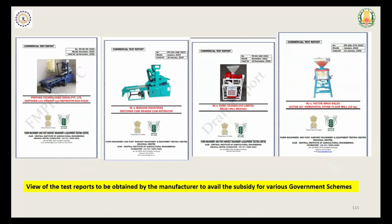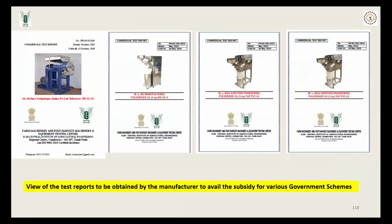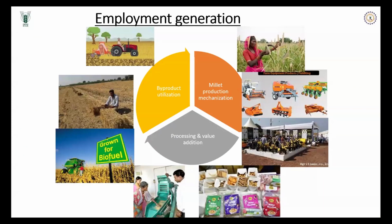But to get the subsidy, the government needs the test certificate, and there are centers like Bhopal, and centers like CIPHET Ludhiana, issuing the test certificate after rigorous testing of the equipment. These are some of the test reports for millet-based equipment. You can see a destoner cum grader, millet mill, a pulverizer. A lot of test reports have been released, and this is how the subsidy program is being supported.